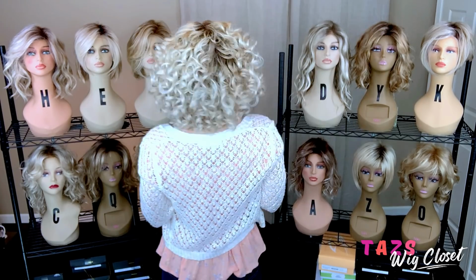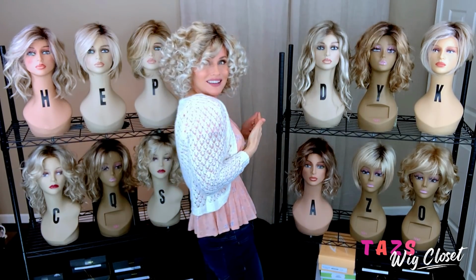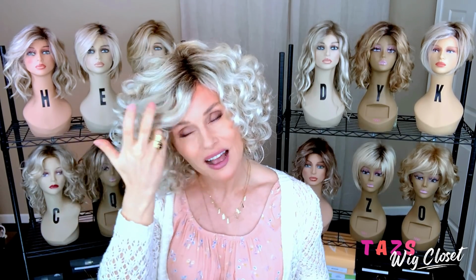It's big, but it's supposed to be big. It's supposed to be bouncy and fresh and fun. If you have hair like this naturally, God bless you, because you've probably spent your whole life trying to iron it and flat iron it and make it straight. Just go with it, girls. Go with it, embrace it. I'm so happy that we have these options.